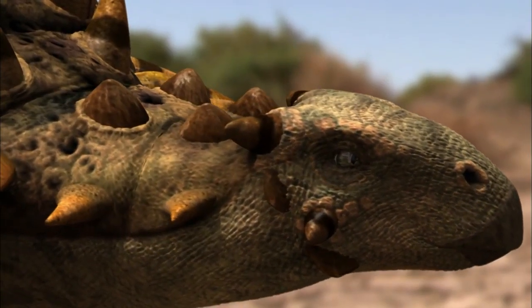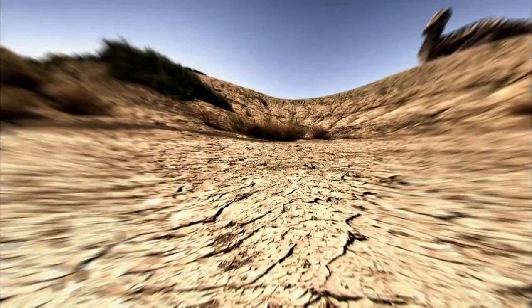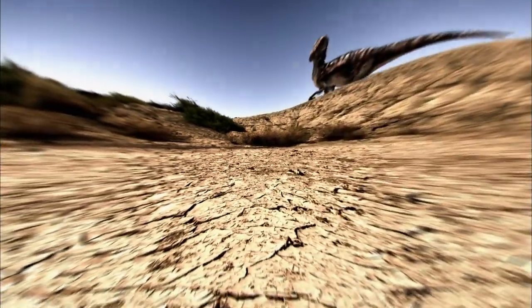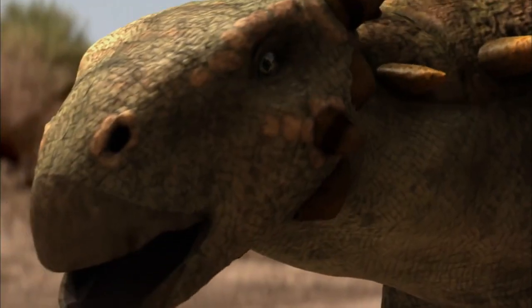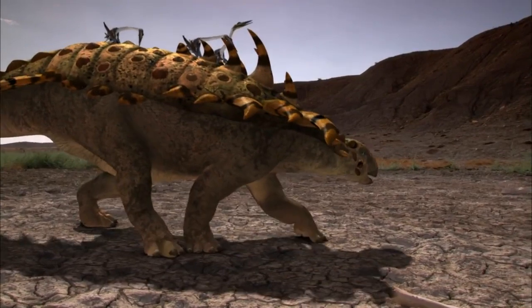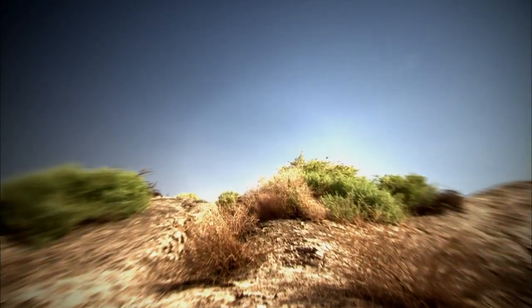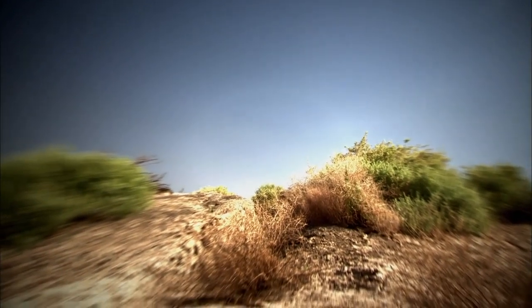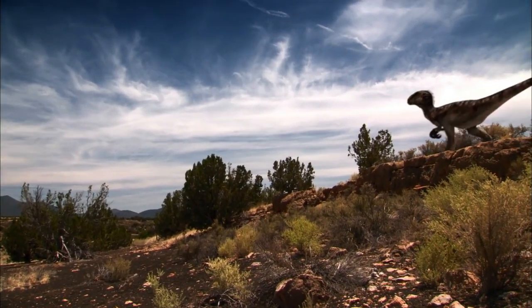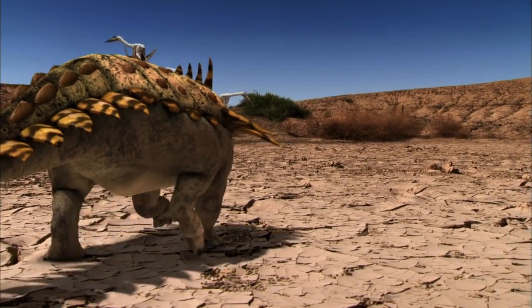You really want to detect a predator before it gets close enough for you to be able to see it. And so they potentially use other senses, like the sense of smell. With its limited visual capability, Gastonia had to rely on a keen sense of smell and hearing to keep it alert for potential predators. But that meant scientists had to consider an intriguing possibility. Could it have had another early warning system?